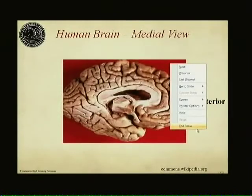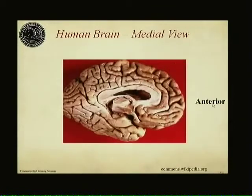I'm going to try to remember always in these to show you the anterior part so you know which way the brain is facing. If you're not used to looking at brains, sometimes that can get confusing.